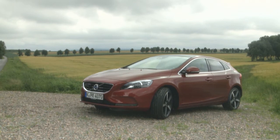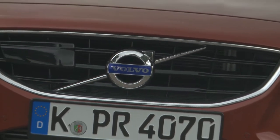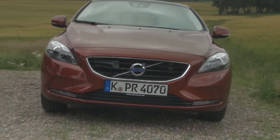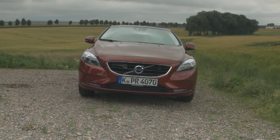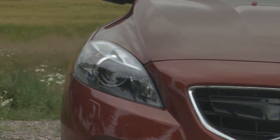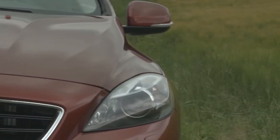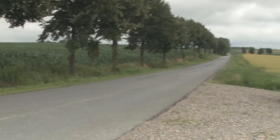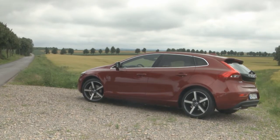As you can see from the headlamps, the roofline, and the rear lights, this new 4.37-meter Volvo is a mix of the S60 and the XC60, still maintaining the company's signature boxy style. Volvo fans will also recognize the rear design as reminiscent of the legendary P1800.